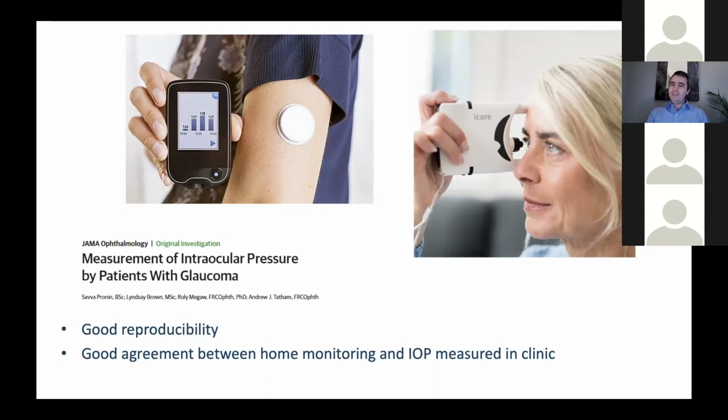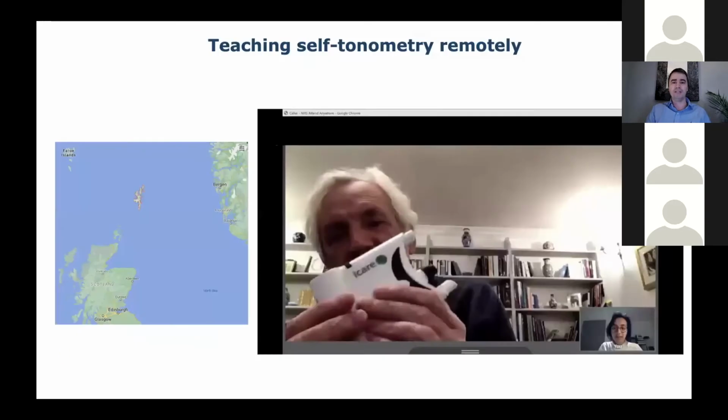But I think what we still need research to do is to see when it is most useful. It might not be very helpful if we become obsessed with taking lots of pressure measurements that don't really change what we're doing, or if we don't know how to interpret them. And we don't, because we're used to having isolated measurements. We don't really know what's the most important pressure measurement. Is it the highest pressure you get, the lowest, the range, the variability? Still not really sure about that. But having the ability to take more measurements will allow us to research that and answer those questions.